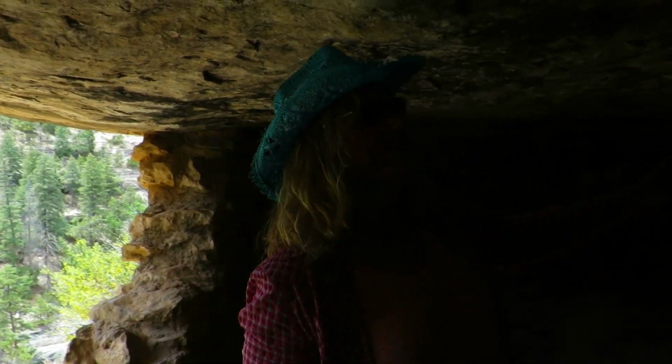Yeah, that's amazing. And inside the dwellings, you can see that there is a lot of smoke. You can see that the walls are blackened with charcoal from all the fires. Yeah, oh, this is just amazing. People lived here 800 years ago, 900 years ago.